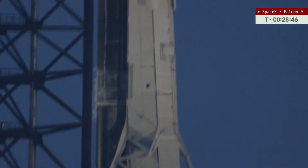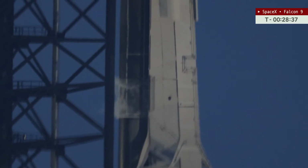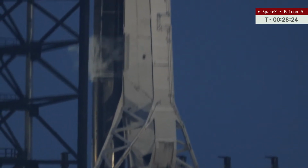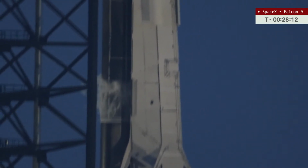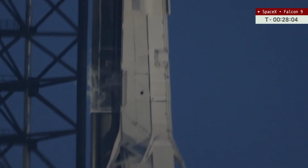We'll continue to keep our eye on the weather, and that may be the limiting item tonight. But fueling is underway, so SpaceX is at least going to make a run at it. And as I was talking, we do now have word from SpaceX confirming what we are seeing and what I've just been saying, that fueling is in fact underway tonight. I mentioned that cryogenic helium being loaded onto the Falcon 9's first stage to pressurize the tanks. Same process will happen on the Falcon 9's second stage beginning at about T-minus 25 minutes.